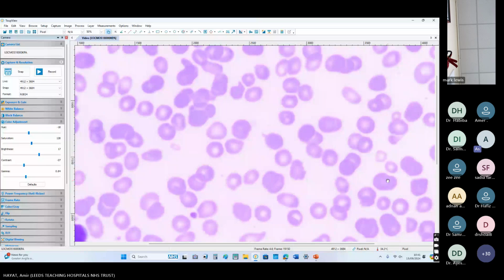The interferon or hydroxyurea, if JAK2 is positive, then JAK2 inhibitor, ruxolitinib. You can give anything to this patient because the guidelines have changed. Previously, we used to give ruxolitinib or fedratinib to high DIP score, but now you can give it at low DIP score as well. You can start with ruxolitinib.